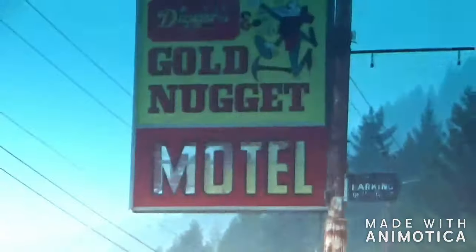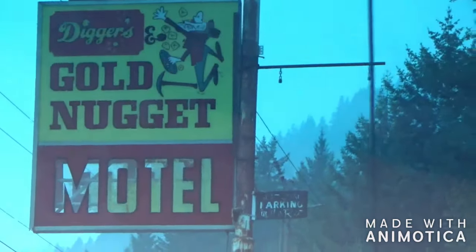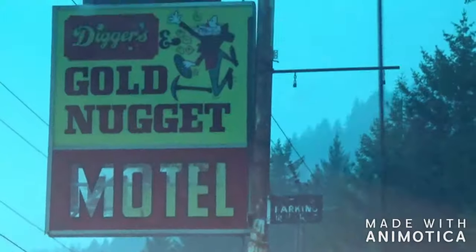There we go. There's a better shot, guys. Digger's Gold Nugget Motel. Okay, my bad. Motel, not hotel.